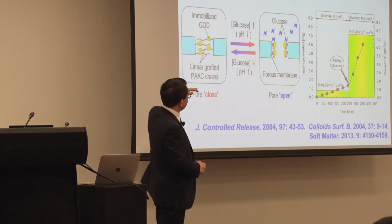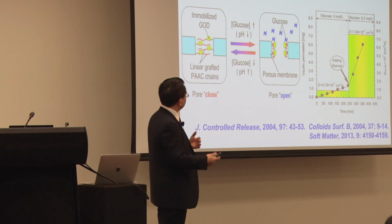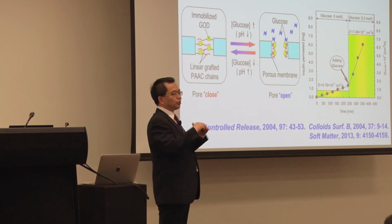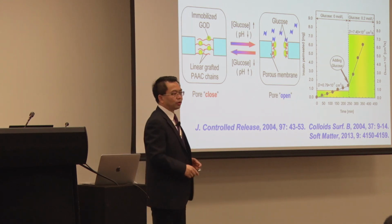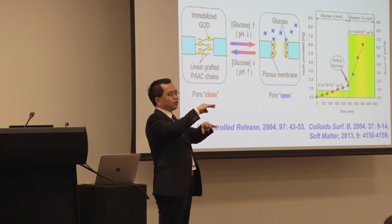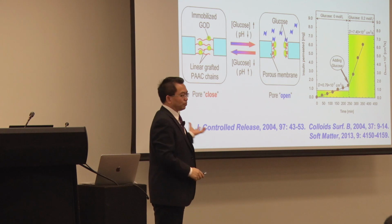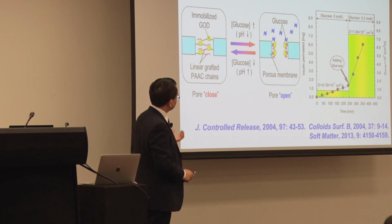So we can prepare a kind of membrane just by grafting a pH responsive chain and immobilizing glucose oxidase enzyme. In that case, when the glucose concentration increases, the glucose is reacted to gluconic acid. Then the pH will change, and the pores will open. When the glucose concentration decreases to some extent, the pH will increase again, and the pores will close again. So the glucose concentration can be maintained between the higher level and the normal one. That might be a useful method for glucose responsive release of insulin.